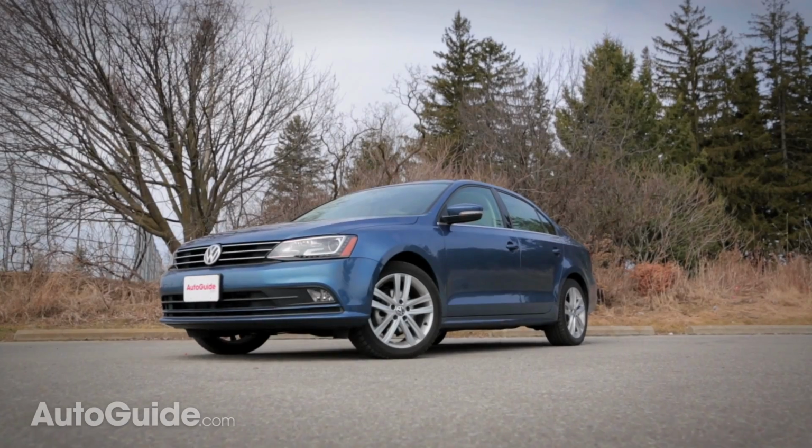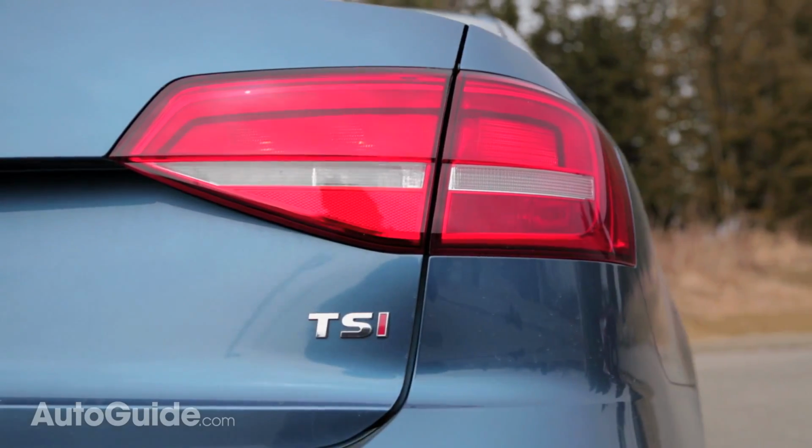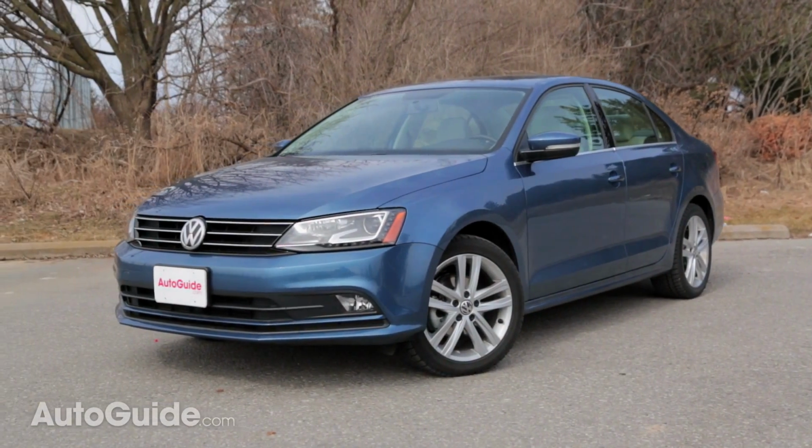The reason the Jetta has such a huge price range is because it's available with 4 different engines, 5 if you count the hybrid. The Sentra has just one. Still, is the Jetta worth the price premium?